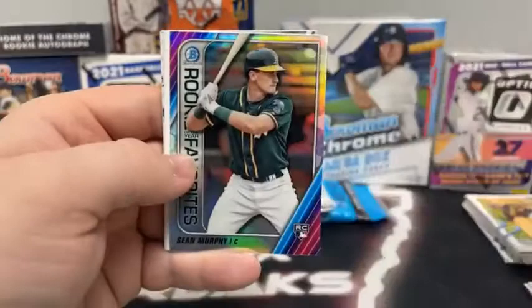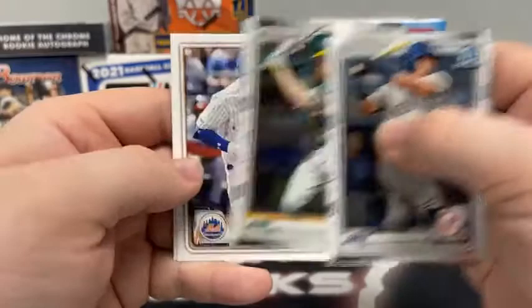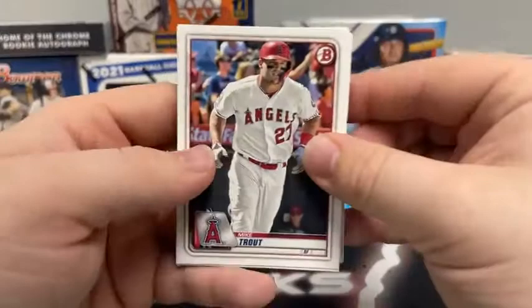There's a first Bowman of Gus Varland and Glenn Allen Hill Jr. He covers up Hunter Bishop. Got our Chromes, Kanan Smith and Nick Allen for the A's. There's Jeff McNeil, Fernando Tatis, and Blake Snell for Tampa. Pack number two. There's a Mike Trout for the Angels.